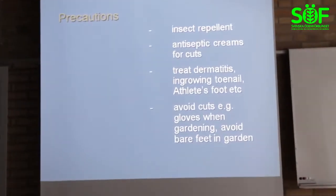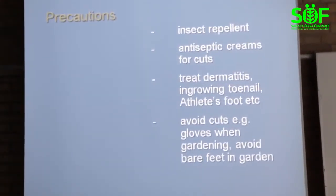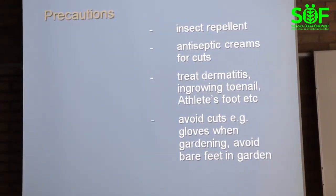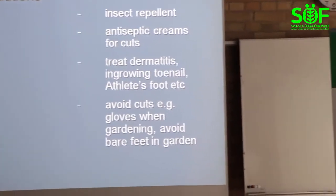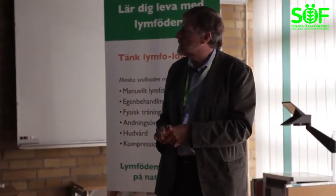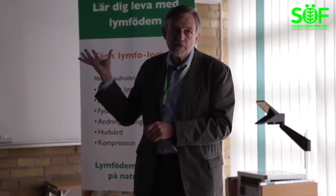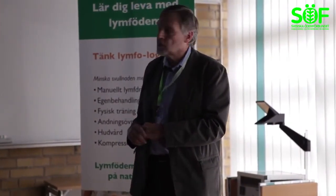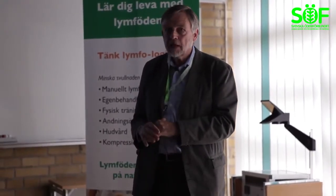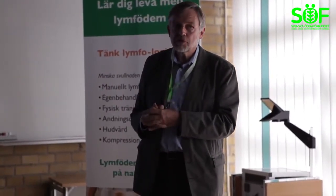Sensible in areas where you go where there are lots of mosquitoes or biting insects. We usually suggest to patients that they use antiseptic creams if they do cut their arm or leg, depending on where their lymphedema is, and that we treat other conditions that cause problems like the athlete's foot we talked about just now. There are also some other simple precautions.